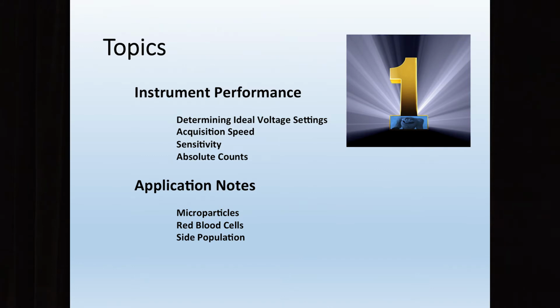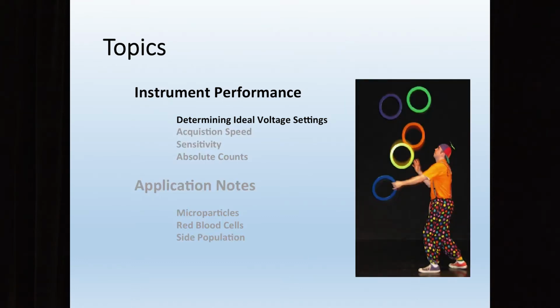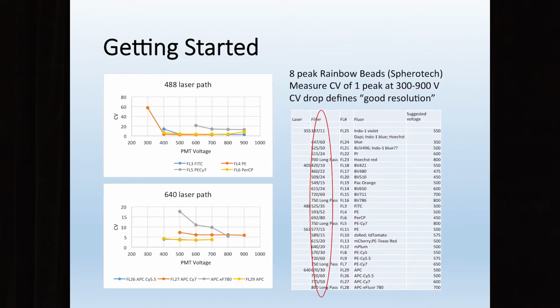Where do you start? The first thing we did was try to determine what type of voltage settings we should use. Where's the appropriate spot that we're actually going to be able to tell the difference between negative and positive? You don't want to go too low because you're not going to be able to see anything. So the first thing we did was we took 8 peak rainbow beads from Spherotech, ran them on all the detectors at a series of different voltages from 400 through 900, something like that, and looked at the CV of the 8 peak, the bead that we could actually see the best across all of those voltages.